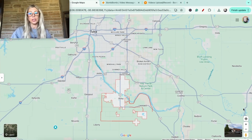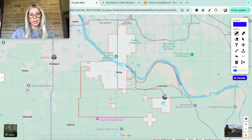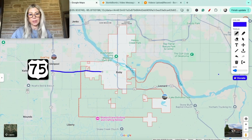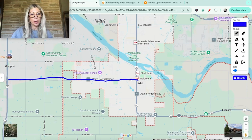Most of your new construction, you have a ton of new construction in Bixby, like 151st. So let me just show you a little bit. This is 151st Street right here. You get off of Highway 75 and it cuts right through Bixby. As you go here, you start having so much new construction. So this way and this way, you have a ton of new construction housing going on. A lot of people are moving out this way. This is going to be your south part of Bixby.